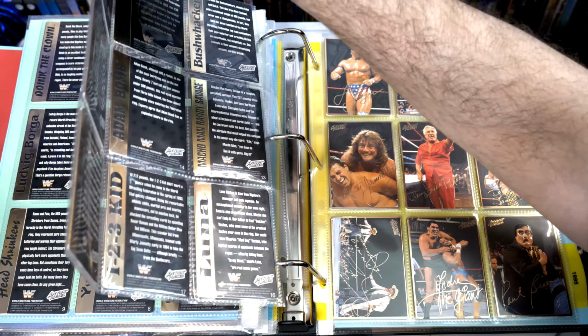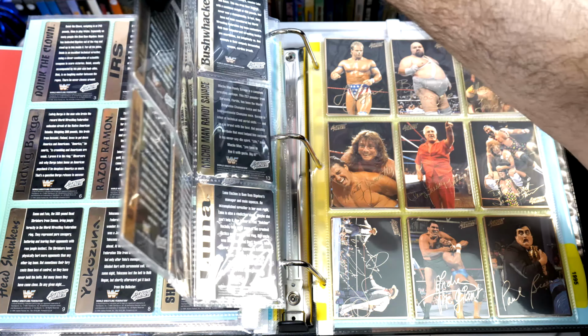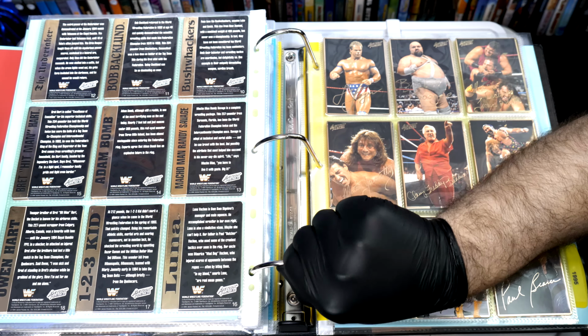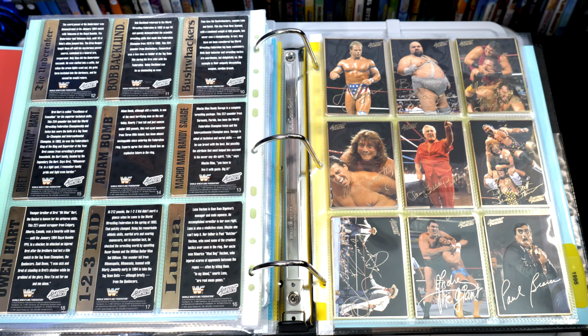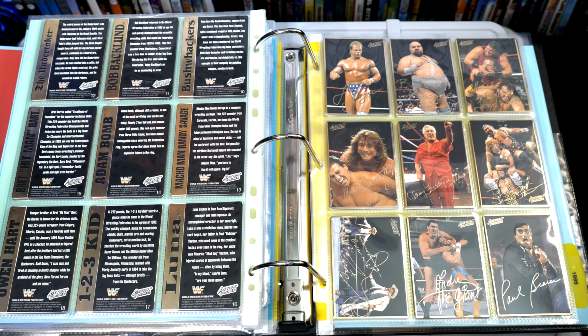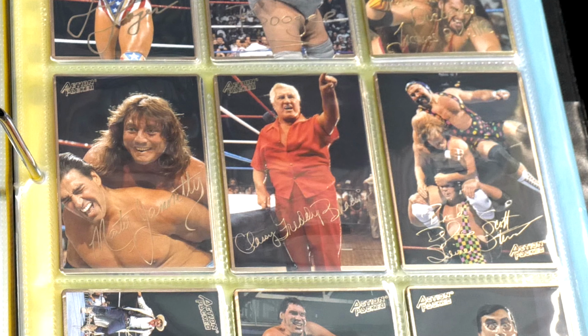Time to turn the page. You've got to turn the page carefully here to not get hung up right here. All right, on the next page, we have Lex Luger. Then we have Bastion Booger. And then I believe that's the Quebecers. We have a Marty Jannetty card from the 90s, which is probably not so common.